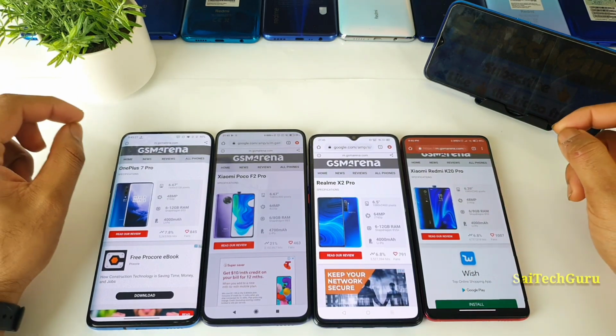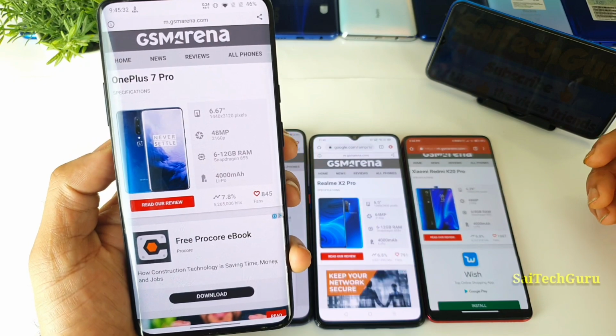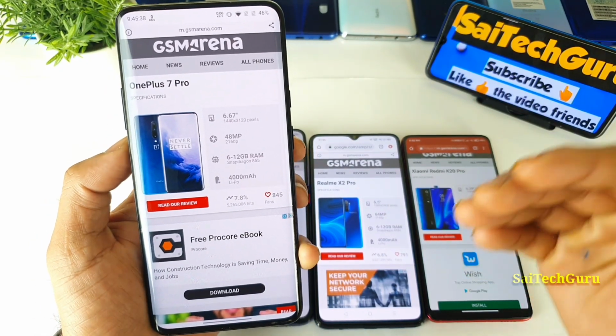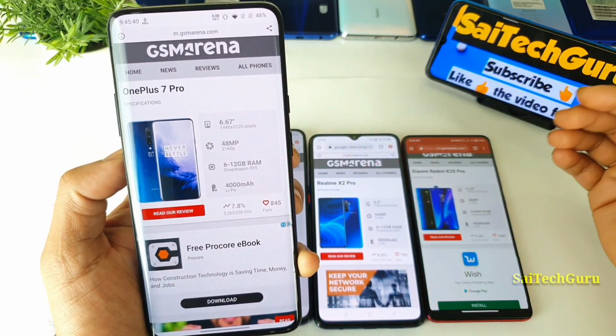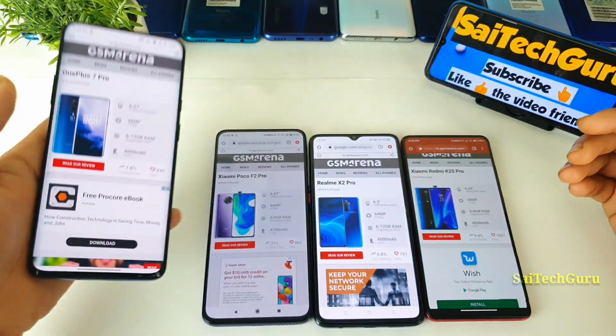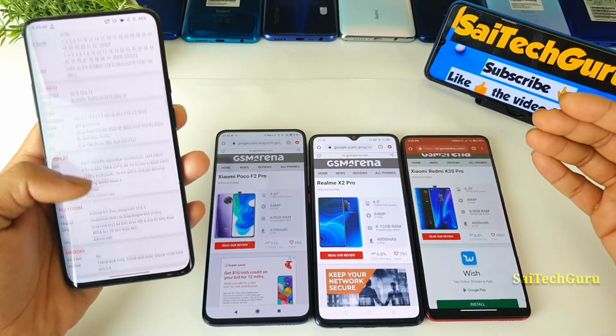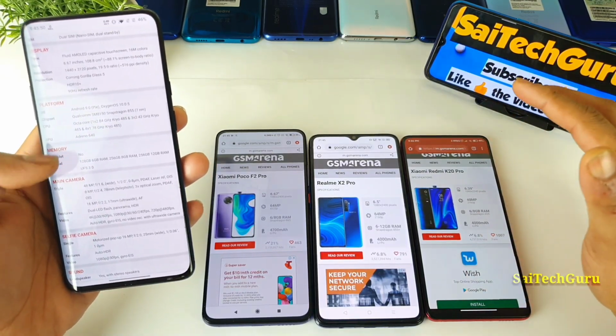Next is the resolution. The OnePlus 7 Pro has 2K resolution, as you can clearly see. Instead of 1080 resolution, it has 2K resolution. That's a big advantage. In the settings, you do have an option to change to 1080 as well. All the other phones have the same 1080 resolution. Nothing changed in those.